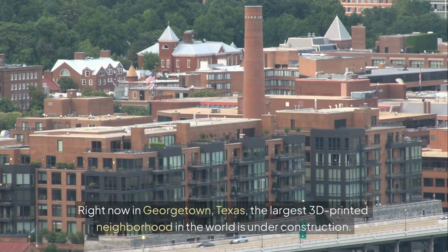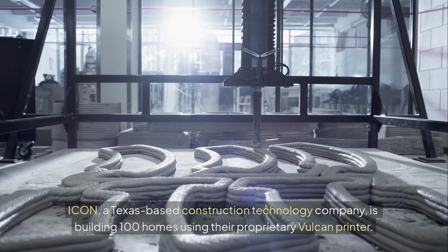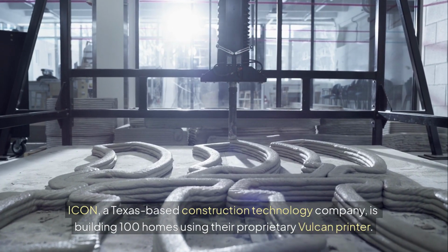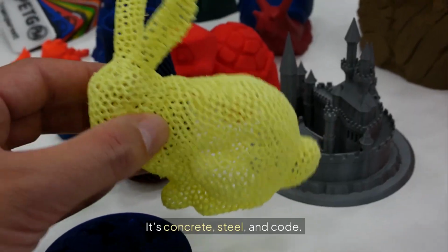Right now in Georgetown, Texas, the largest 3D printed neighborhood in the world is under construction. Icon, a Texas-based construction technology company, is building 100 homes using their proprietary Vulcan printer. And it's not science fiction. It's concrete, steel, and code.